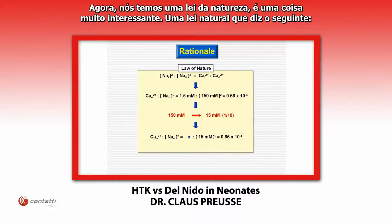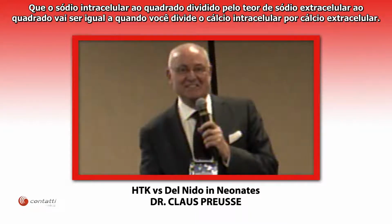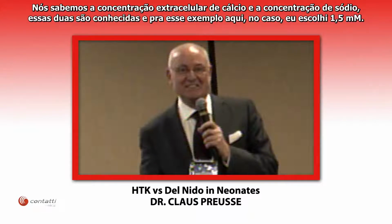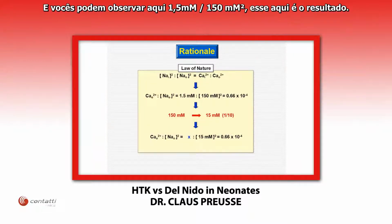Now, there is a law of nature. This is very interesting. The law of nature says the intracellular sodium content squared divided by the extracellular sodium content squared is the same as the intracellular calcium divided by the extracellular calcium. Now, what do we know? We know the extracellular concentration of calcium and the sodium concentration. For this example, I have chosen 1.5 millimolar, and you see 1.5 divided by 150 squared, millimolar squared.